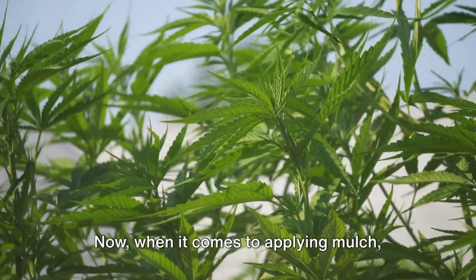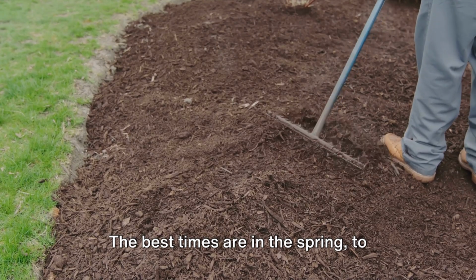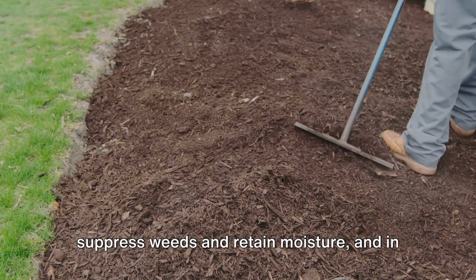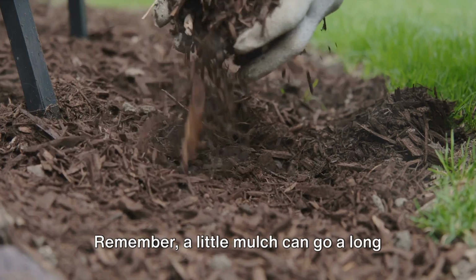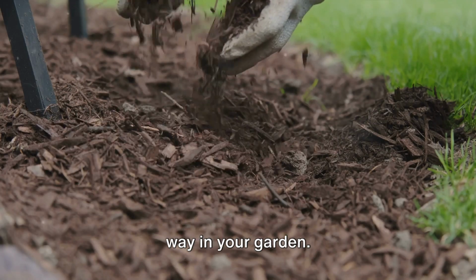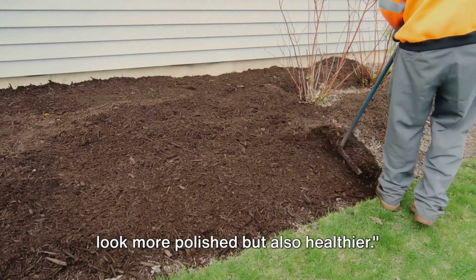Now when it comes to applying mulch, timing is everything. The best times are in the spring, to suppress weeds and retain moisture, and in the fall, to insulate plants from the winter cold. Remember, a little mulch can go a long way in your garden. With mulch, your garden will not only look more polished but also healthier.